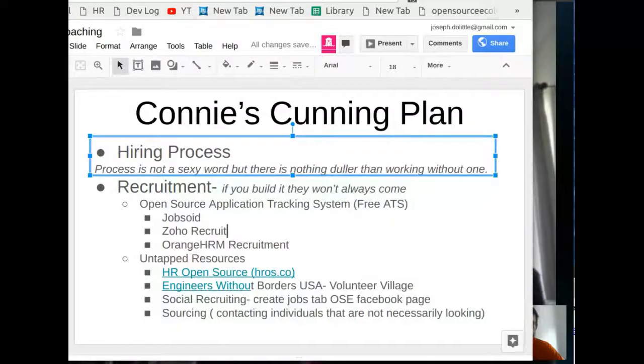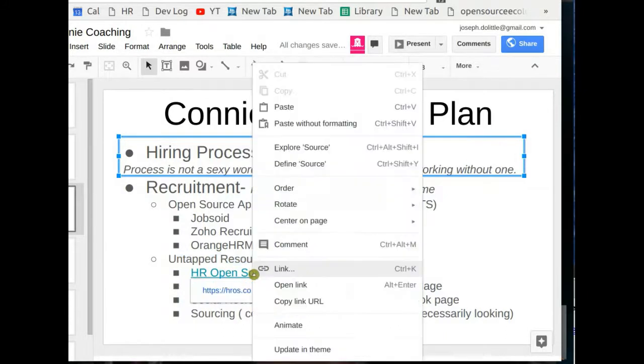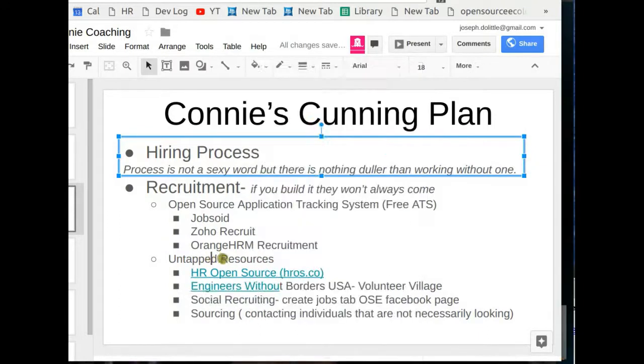Moving on from that, let me just jump into untapped resources. Some of my further research, I discovered a whole open source community in my industry in HR. It's called HR Open Source, and it's a forum and a community of HR professionals globally where they can go and contribute. They can do case studies. There's blogging. There's all sorts of stuff. So this is another untapped resource for us.